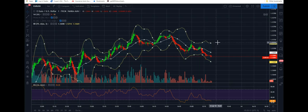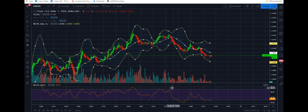Okay, so this is a standard +3, -3. Now the next thing that we're going to add on, and as you can see, I'm jumping around here. So we also have the RSI, Relative Strength Index, and as you can see, all price does is it goes to overbought, and then it works its way back down to oversold.